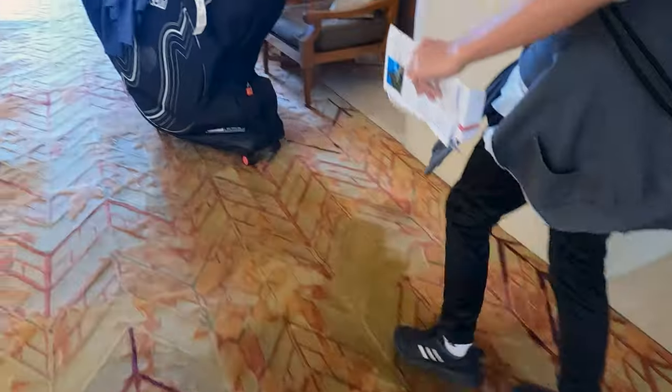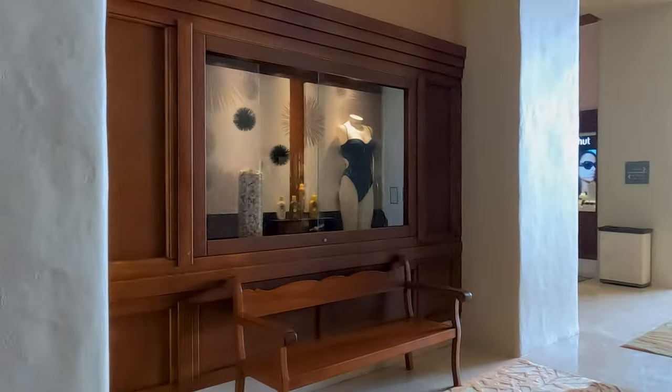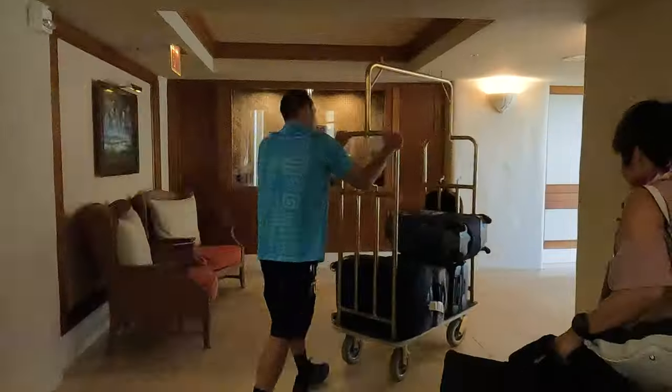After checking in, it is time to check out the room. As you walk down the hallway towards your room, you will notice a few historic artifacts on display.